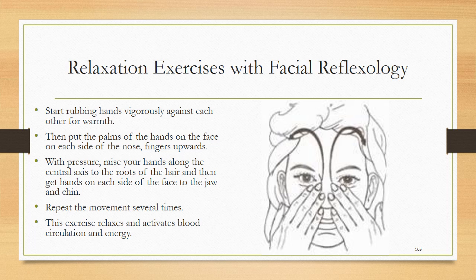With gentle pressure, raise your hands along the central axis to the roots of the hair, and then bring your hands on either side of the face to the jaw and the chin. Repeat the movement several times. This exercise relaxes, activates blood circulation, and activates energy in the body.